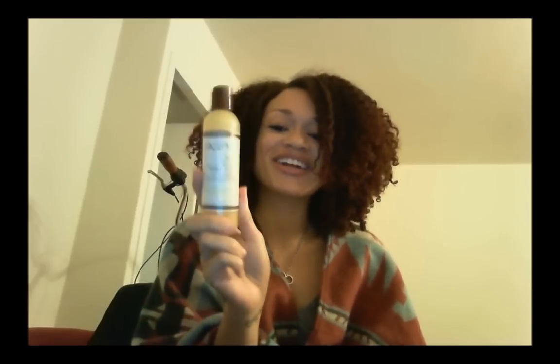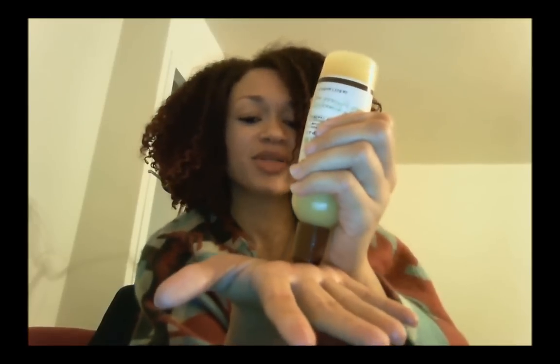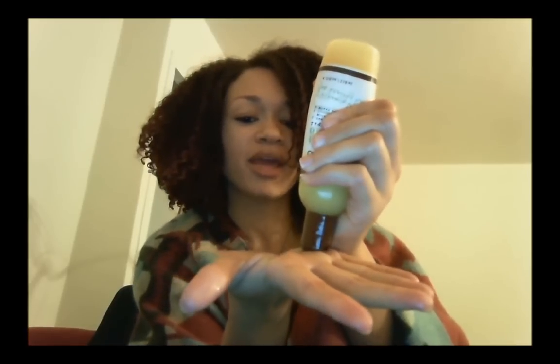Anyway, so I have the Carol's Daughter Hair Balm. I just broke this one out. I bought this probably a month ago, but I had a tiny bit left in my other bottle, and I was trying to turn it upside down to get it out, and it would not come out because this stuff is pretty thick. So I was just like, man, whatever. I'm just going to open my new bottle. I can't take this. So this is another one I really like. It's in between a pomade and an oil. So it looks like that. And this is another one I just use to seal or fluff my hair out with.